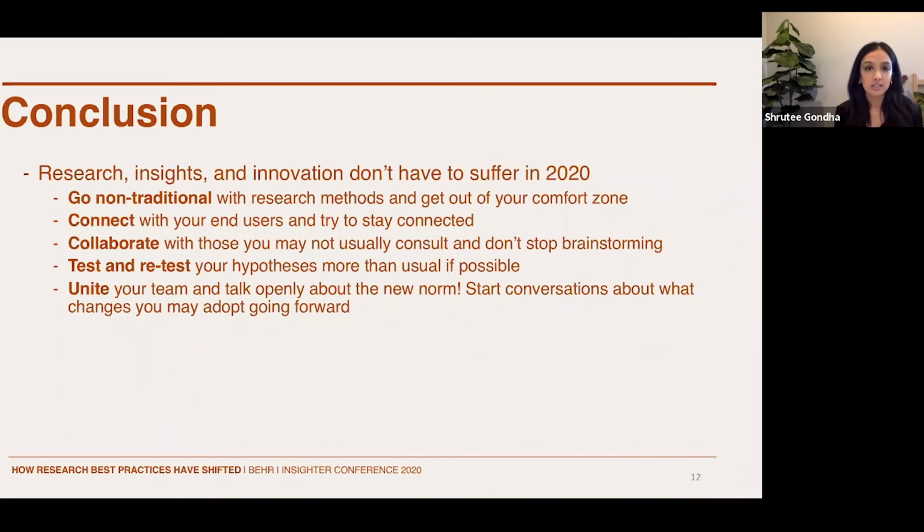It's 100% very important. And then collaborating with those that you usually may not consult, and not letting being remote stop you from brainstorming, ideating and collaborating. I think it's still important to do so, and there are so many tools out there that can help you continue to do so. And then obviously testing and retesting all of your hypotheses, doing A/B testing and using DIY tools so that you can afford to do so. I think that's really helped us.